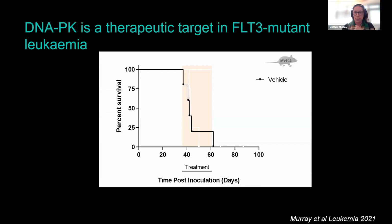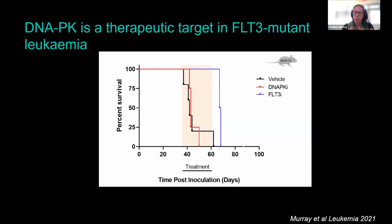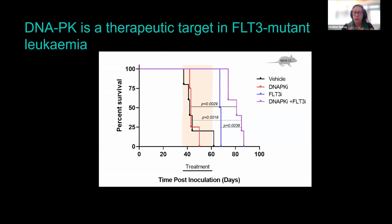So we went on to test this in a FLT3 mutant mouse model of AML, where we treated mice with either vehicle, or a DNA PK inhibitor alone, which we found wasn't effective to improve survival. Treatment with a FLT3 inhibitor alone provided some survival advantage, but the two in combination provided a significant survival advantage compared to all other treatment arms.